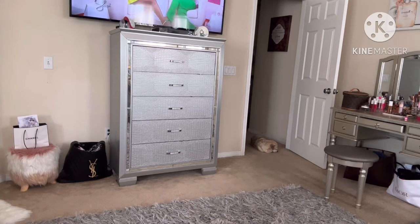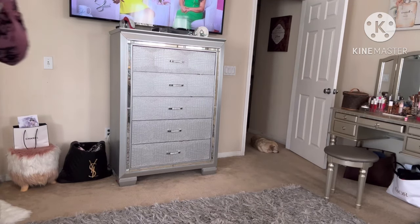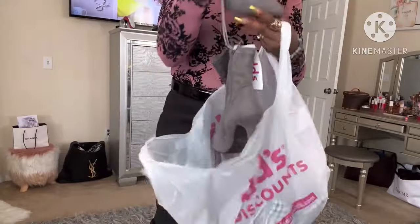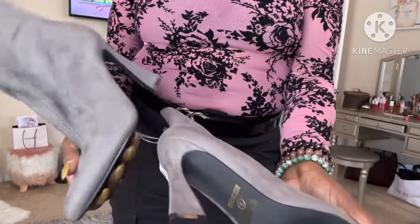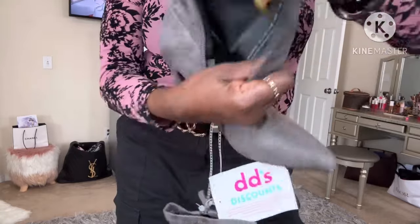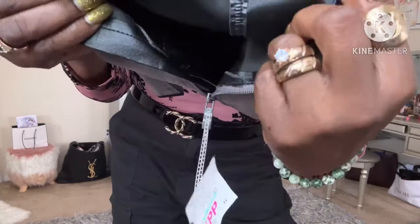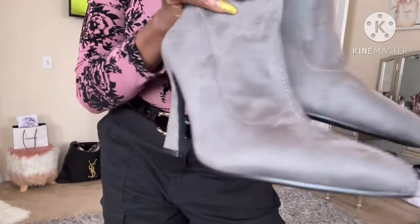Okay, so the next one is, oh, I did forget another pair. I forgot another pair of boots. This is from Dudies. The only reason I got this is because of the heel. This is an LA showroom brand, and this is by Glaze. Right there is the faux suede, I think. I won't say this is suede, but it feels like suede. And this was $13.99.